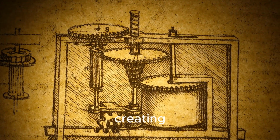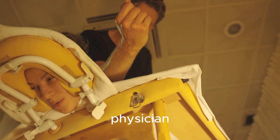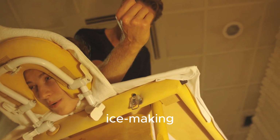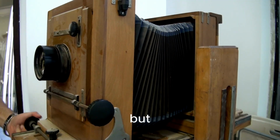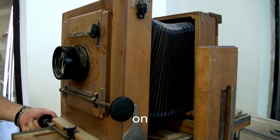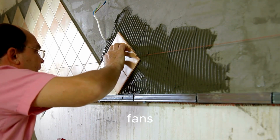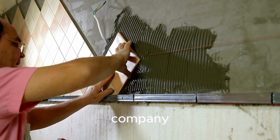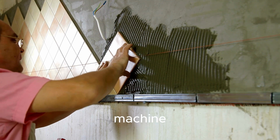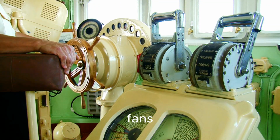Inventors were obsessed with creating mechanical cooling. In 1842, a Florida physician named John Gorey built an ice-making machine to cool yellow fever patients. His design worked but was too ahead of its time to catch on. By the 1880s, engineers were tinkering with fans. Philip Deal, an engineer for the Singer Sewing Machine Company, attached fan blades to a sewing machine motor and mounted it on the ceiling, creating one of the earliest ceiling fans.